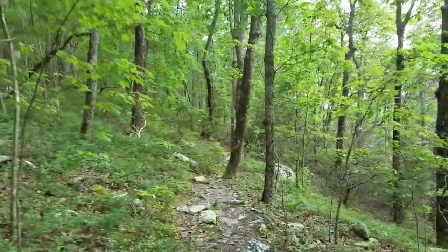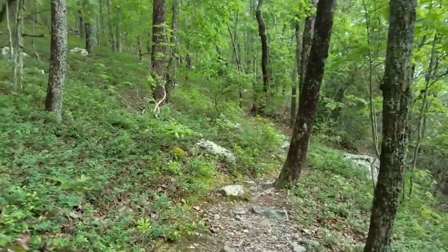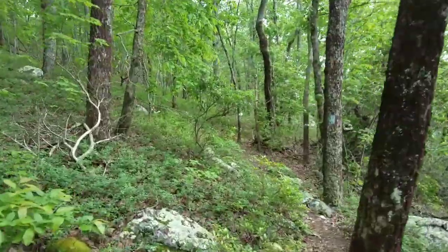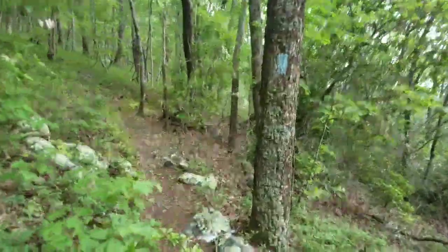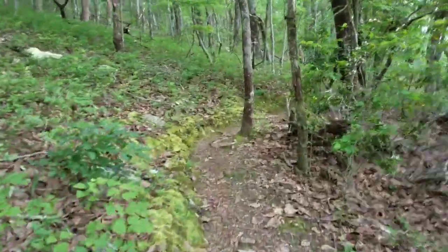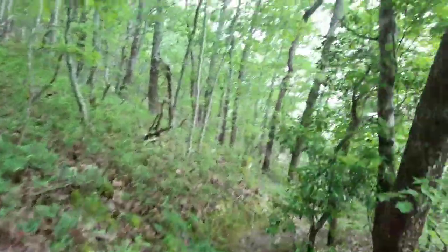So after we set our camp up, we'll leave our packs at our camp and just take a small 1, 1.5 mile round trip excursion to refill on water, depending on how tired we are. I'm still feeling pretty good right now.